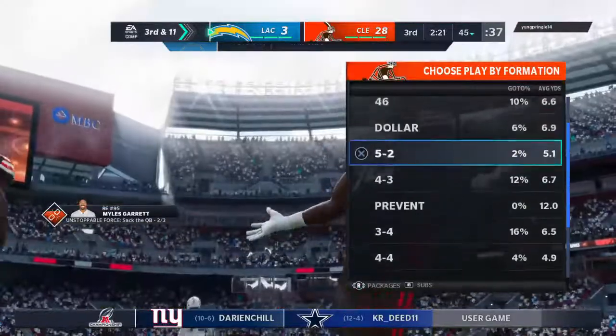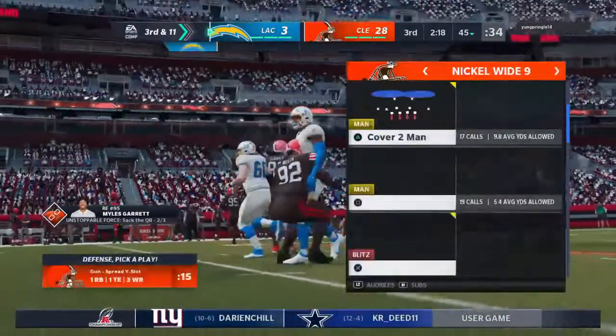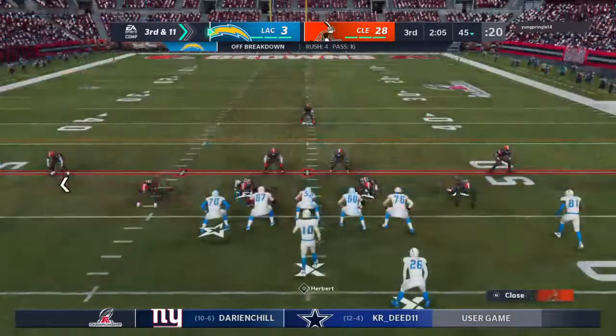And this has been a familiar sight all afternoon as they stop him behind the line. 5-yard line.